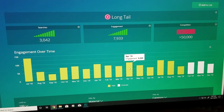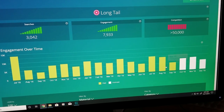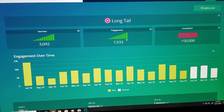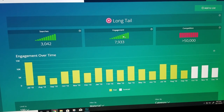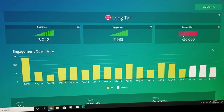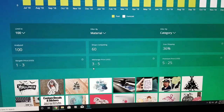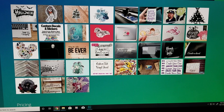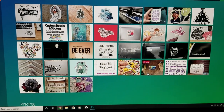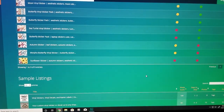And so you can see how popular it is throughout all of the past months and future months, and how often people click on it and engage with it. Competition is really high, and searches are really high. But yeah, it's a really cool tool. You can also see popular vinyl sticker listings and just a bunch of info.